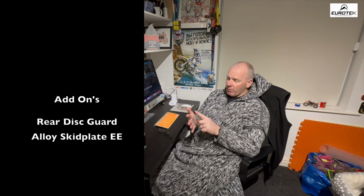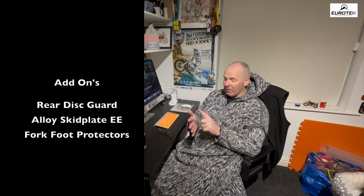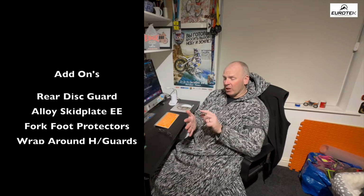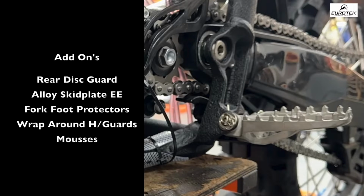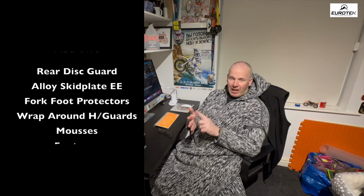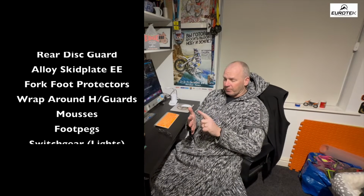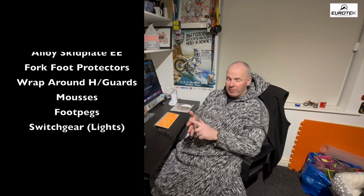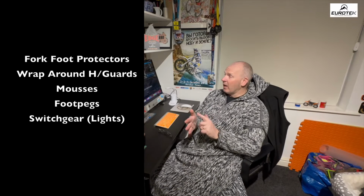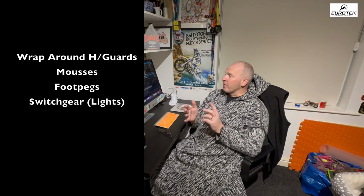And what else? Yeah, we'll change the foot pegs to some KTM style foot pegs because I like those. I've tried various foot pegs. I don't like the alloy ones that come with the bike, but I like the KTM ones. So I've gone for that particular style. And they are a copy KTM foot peg. They are the same as what's on my other GPX, and they're well tested. And I do like them, and value for money, they're absolutely fantastic.